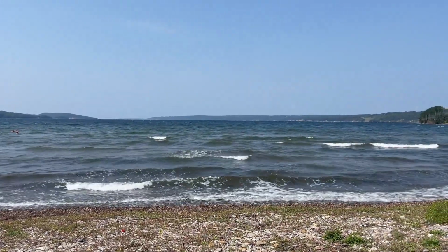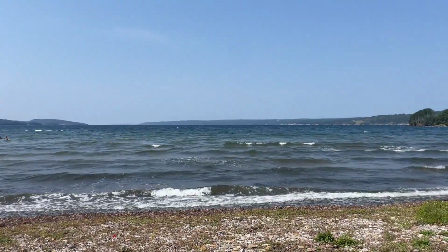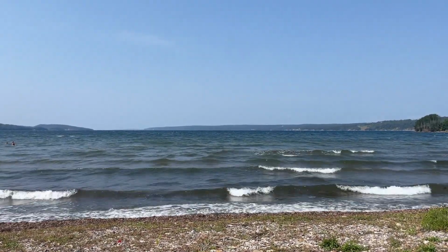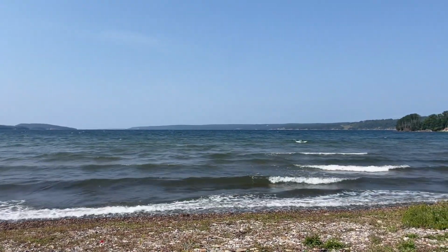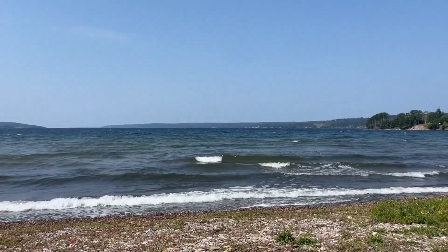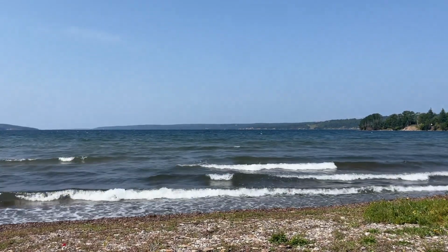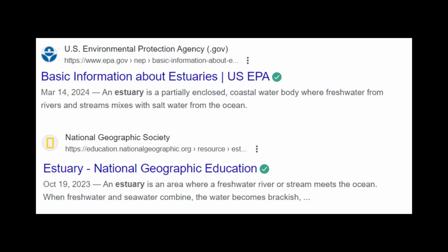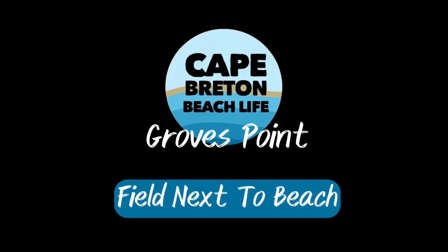The water here is brackish. It's a mix of fresh water and salt water. The Boularderie is technically not a lake. I've seen it described as an inland sea, but more accurately, it's an estuary. A partially enclosed coastal water body where fresh water from rivers and streams mixes with salt water from the ocean.